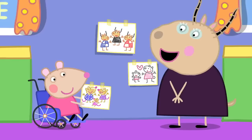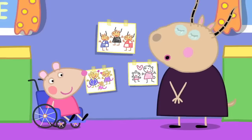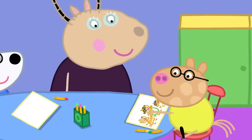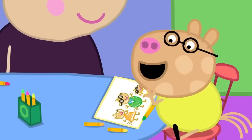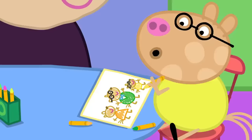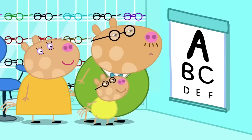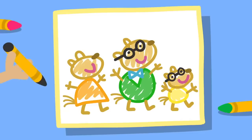If everyone likes playing in the park, who's next? What a lovely drawing, Pedro. This is Mummy and Daddy and me, Pedro Pony. I have glasses. Daddy has glasses. Mummy has contact lenses. Amazing.